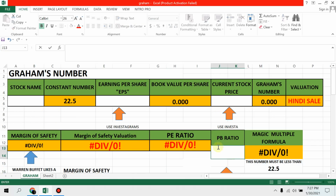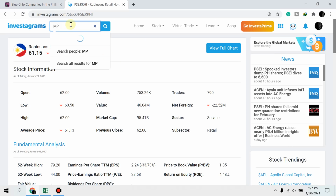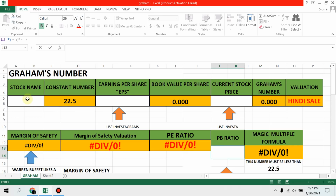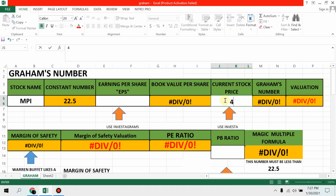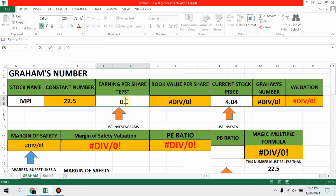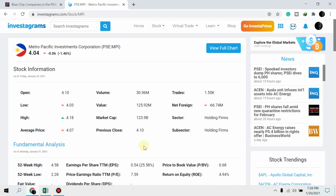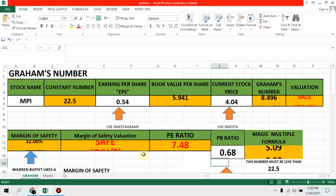So, next natin is MPI. So, check natin to MPI. Okay. So, yung price, 4.04. Tapos, EPS is 0.54. And si PB ratio is 0.68. Enter. So, sale po siya. Tapos, safe, ano? 32%. Tapos, MPI.